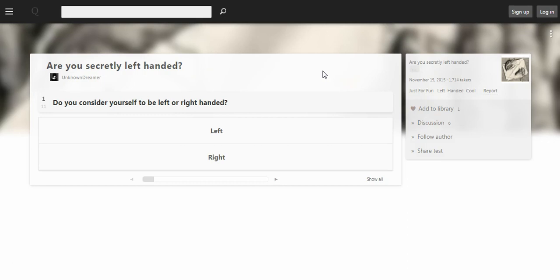Today we are going to do tests to see if they can guess if I'm left-handed, right-handed, or ambidextrous. I don't know if you guys knew, but I'm ambidextrous. So I'm gonna see with these tests, guess if I'm right-handed, left-handed, or ambidextrous.